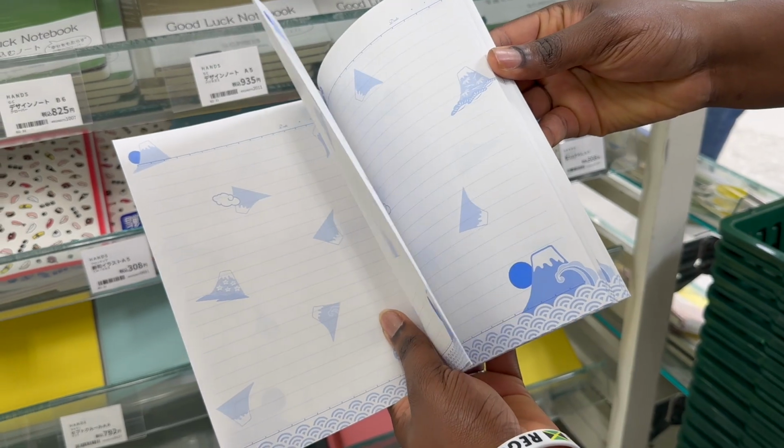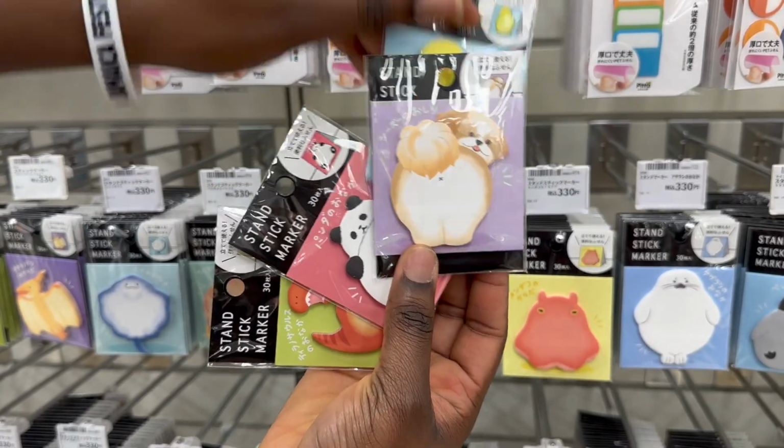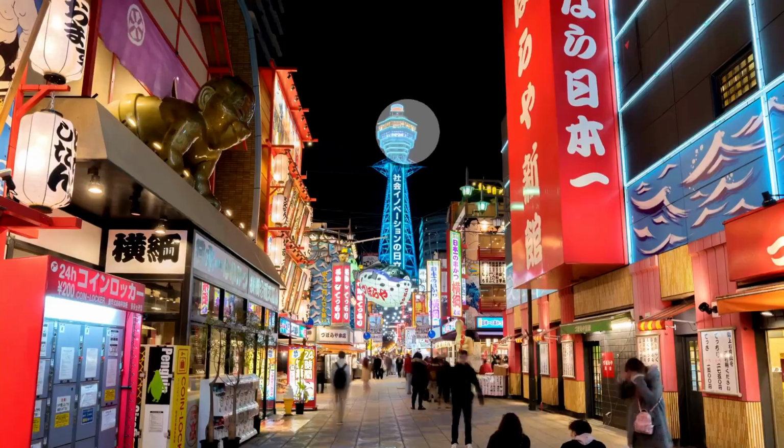Today we're taking you to the best stationery shop in Japan. That's right, we're at Hands Department Store. Let's go!